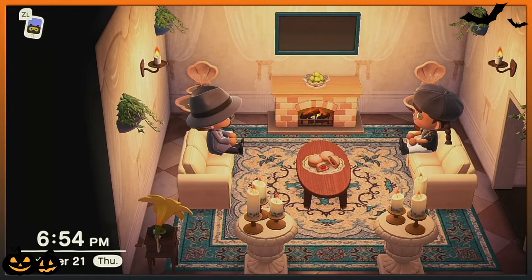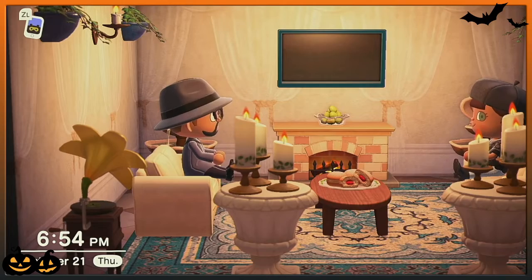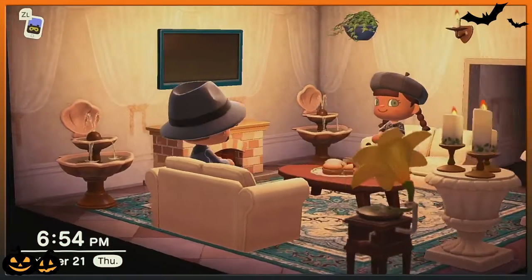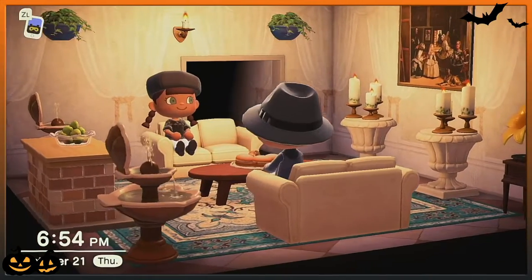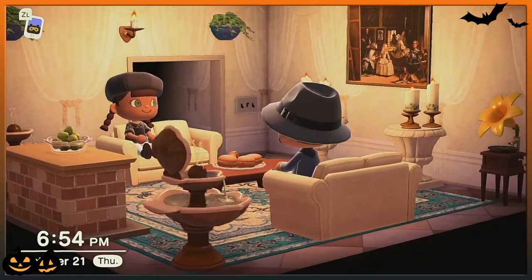Dude, this is just like a magazine, formal stuff. Sitting room. Wow. Yeah, well, I just wanted something fancy. Oh, it looks nice. You did a good job.